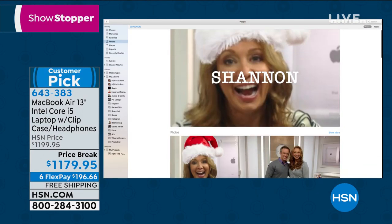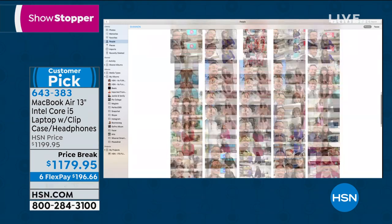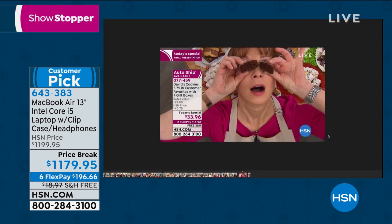But the one I wanted to find, which... Oh, not the cupcake photo. I have the cupcake. It's the brownie one. Oh! This one. Look at you. There you go. Shannon at her best. Right to the camera. You have such sweet eyes.